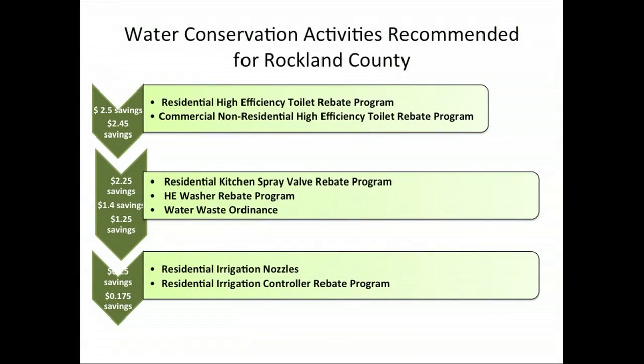This slide shows the total water savings for all the 7 conservation activities. In the far left of the diagram, you see a dollar amount. For every $1 that is put into each conservation activity, the return on the investment, or the return of the $1 amount, is shown at the far right in the diagram. So for the residential high efficiency toilet rebate program, if the customer pays a $1 amount, he or she will receive $2.5 in savings on that dollar, and so forth for each of the activities listed in the diagram.